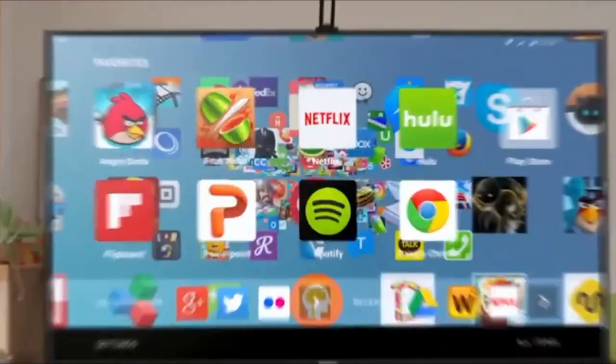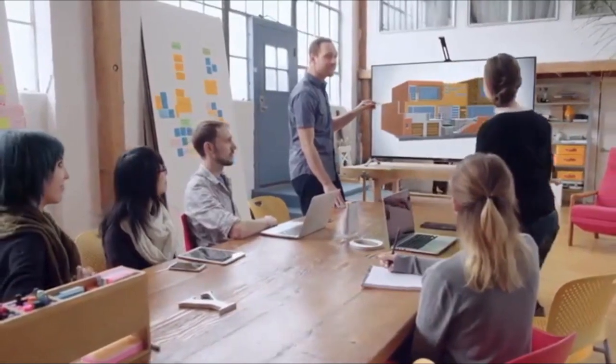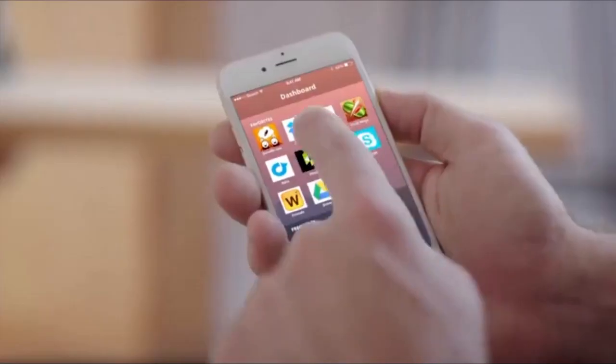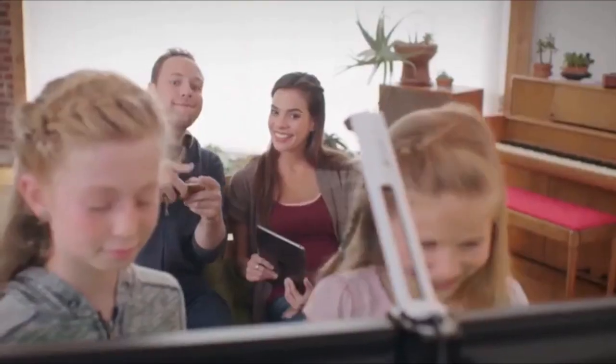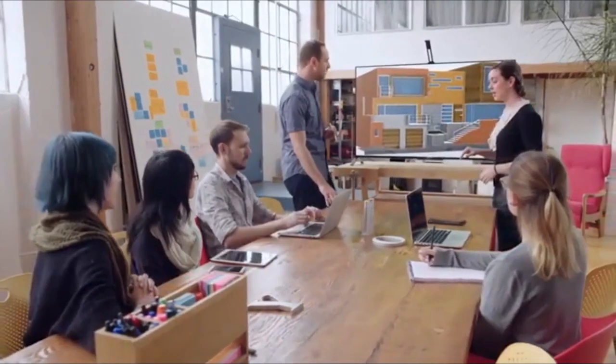Bam! Download any app right onto the Wave. People in our office love it. It gets them out of their chairs, collaborating like never before. It's a great idea. And it's super easy to use. Navigate right from your phone. The TouchJet Wave brings people together in any situation.